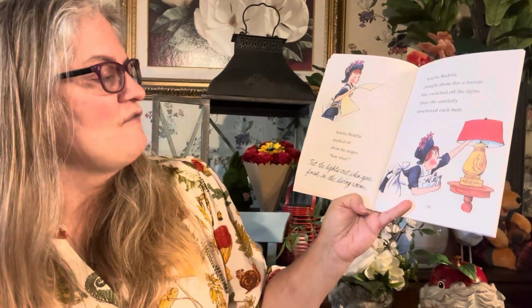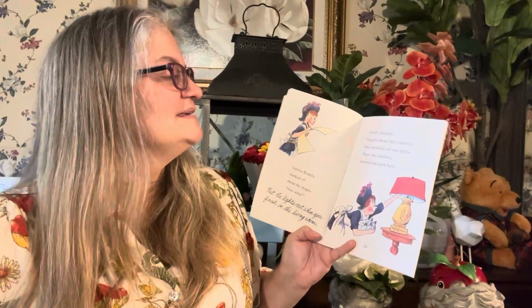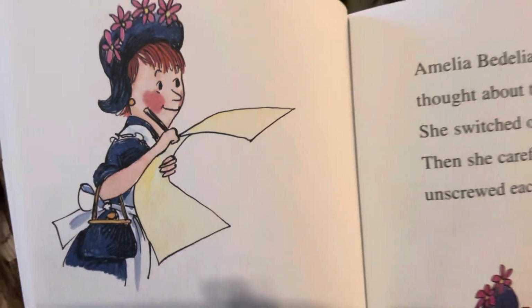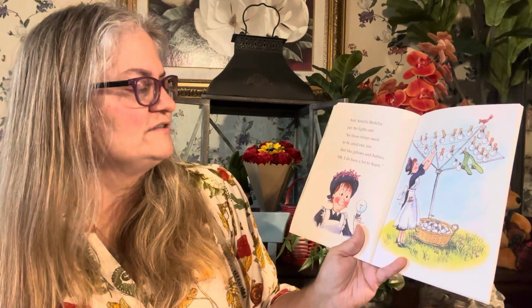Amelia Bedelia marked off about the drapes. Now what? Put the lights out when you finish in the living room. Amelia Bedelia thought about this a minute. She switched off the lights, then she carefully unscrewed each bulb. And Amelia Bedelia put the lights out. So those things need to be aired out too, just like pillows and babies. Oh, I do have a lot to learn.